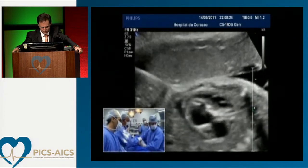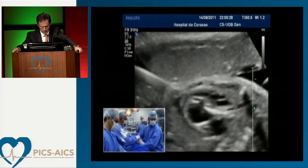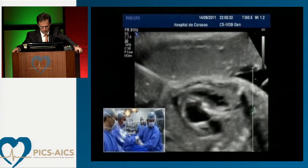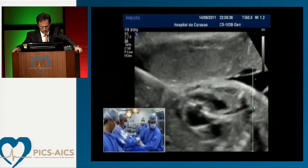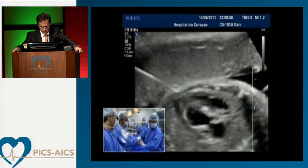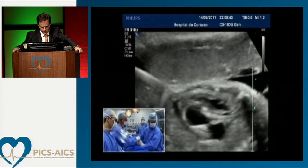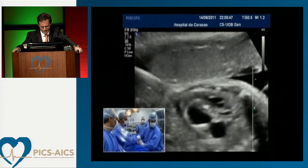Let's take our time for the balloon to deflate, so we can decrease the profile of the balloon. If I try to pull back the balloon within the needle, it's going to be ruptured, and we're going to have the balloon inside the heart. So that's not a good thing, right? So I think the balloon is down already. We can take everything out.